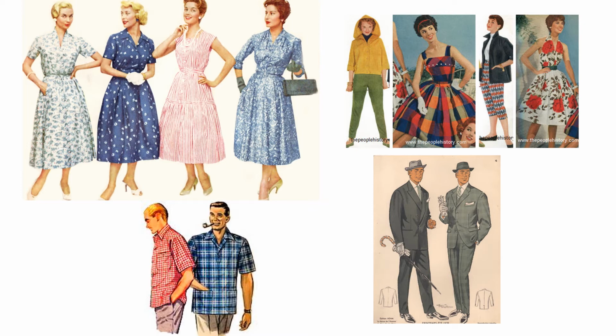You do see hats still popular with men, and if they're going to go casual, you see more color in plaids. In some instances, they would wear colorful, almost Hawaiian-themed short sleeve shirts that they'd leave untucked. Also, you begin to see a casual shirt with a wide collar over a sweater, and so the style was very common for the 1950s.